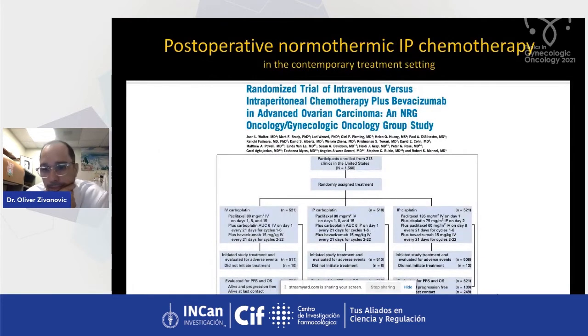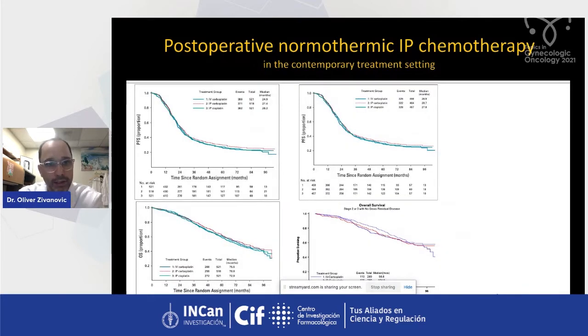Now, in 2019, this huge randomized trial was published in the JCO. John Walker published this and reported this NRG trial, where patients with primary, advanced stage ovarian cancer were randomized to either receive standard intravenous chemotherapy with paclitaxel and carboplatin and bevacizumab. And this standard treatment was compared to two regimens where intravenous chemotherapy was also combined with intraperitoneal chemotherapy, either cisplatin or carboplatin, and all three arms did receive bevacizumab as a maintenance treatment. And in this large 1,500 patient trial, we did not see any difference between intravenous and intraperitoneal use when adding bevacizumab as a maintenance treatment.